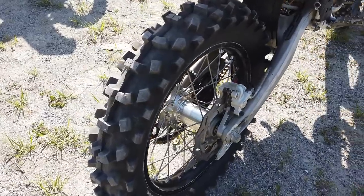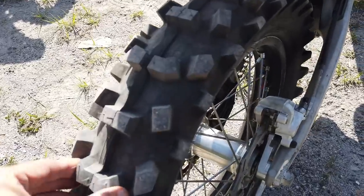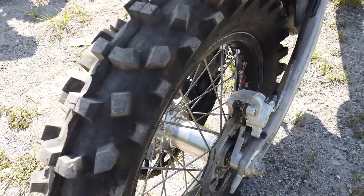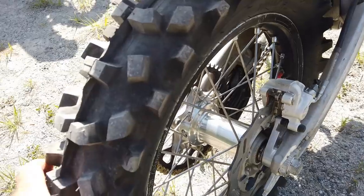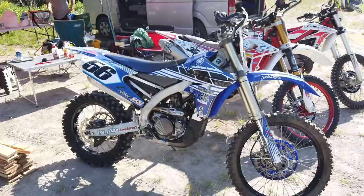His rear tire is running a Shinko DC 540. It's the dual compound one, so it's soft in the middle and firmer on the outside, so fairly stiff sidewalls. You can run really low pressure with this without puncturing on rocks.